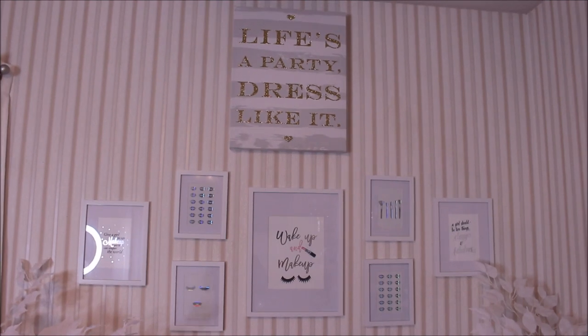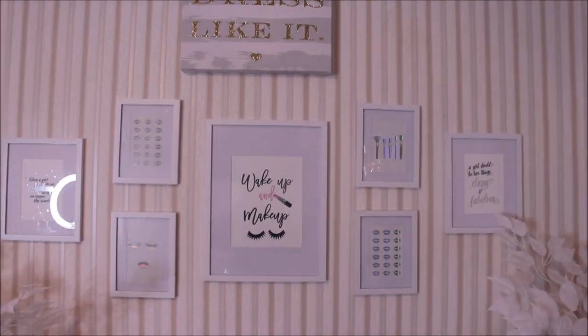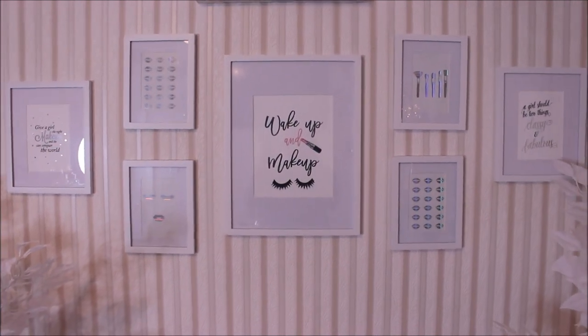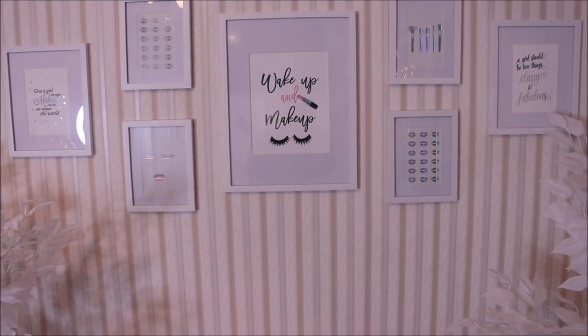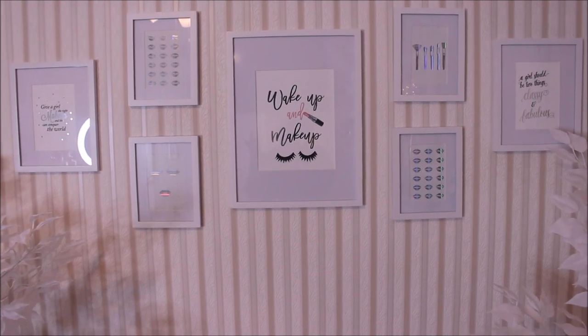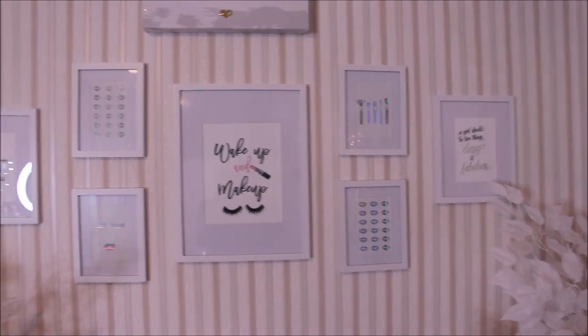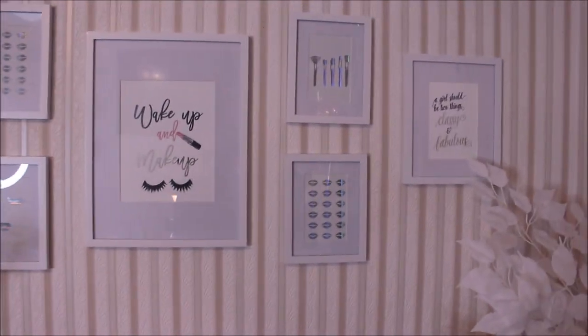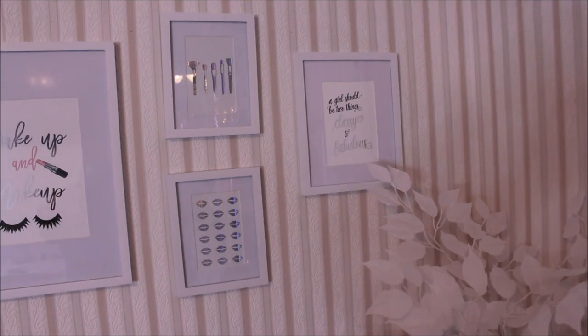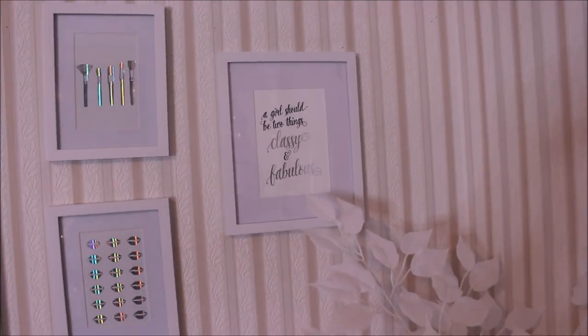Next up, if you move up, this is just some wall art that I had. I actually ordered these prints from Etsy. The little collage I got from Michaels. I think it was like $99, but I had a coupon for like 40% off or something like that. But these prints are foil prints and I got them from Etsy, and I'll leave the shop listed down below to where I ordered my prints from.